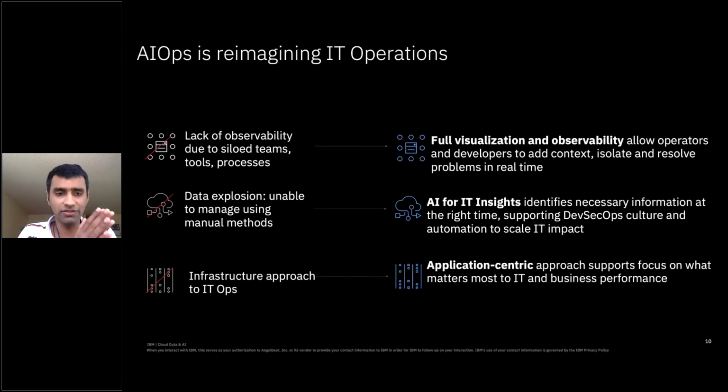So if you look at the left, those are the problems which we just went through: the siloed teams, tools, and processes, the data explosion, and more importantly, that we all took an infrastructure approach. No blame, that's how we all have evolved in IT, as against looking at an application-centric approach, which I will delve into in more detail as I go through this session.